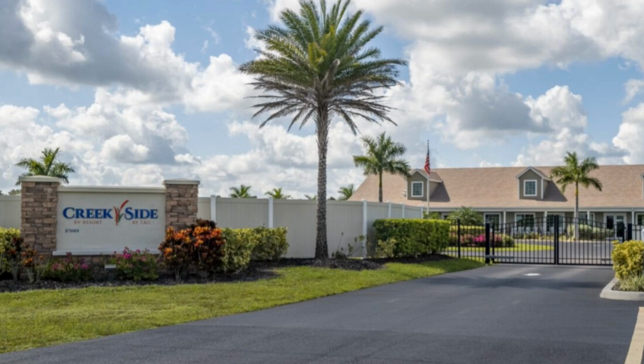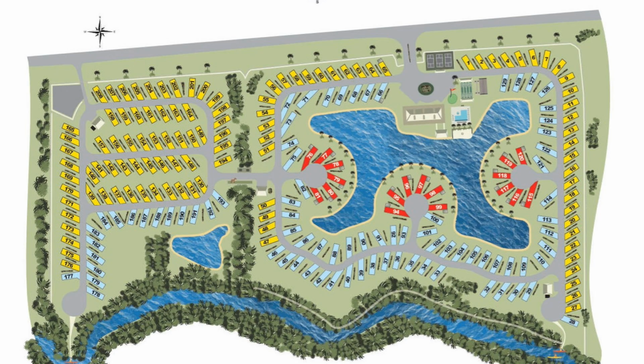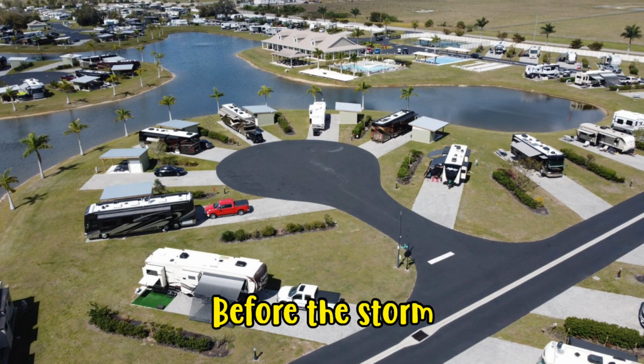Our friends Chuck and Kathy have a Mobile Suites much like ours, and it was parked at a fairly new campground called Creekside RV Resort in Punta Gorda, Florida. They took several pictures of the aftermath in their campground and have allowed me to share them.